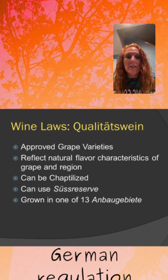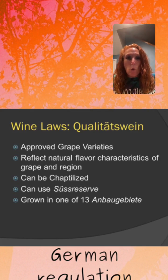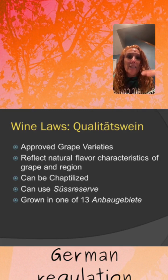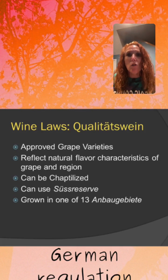Now, the reason why this happens is because Germany is typically extremely cold. The vineyards are found at high altitudes, and because they don't see a lot of sunlight, it's difficult for that fruit to fully ripen, and that leads to lower sugar levels. And as we know, lower sugar levels means lower alcohol.